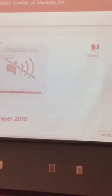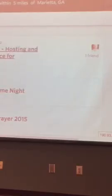Perfect. The week after that, Aaron's meetup, the day before yours, downtown Atlanta at Polygon at Atlantic Station. Basically, it's about security, how to make your site more secure. Then the week after that, back here in this room is Mickey's meetup.